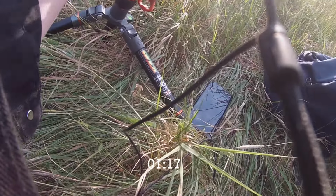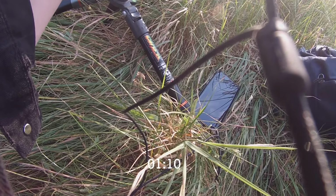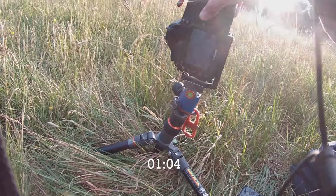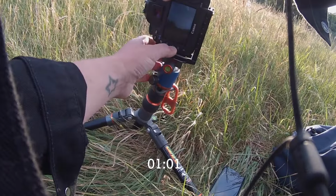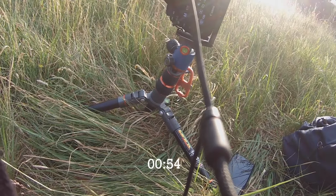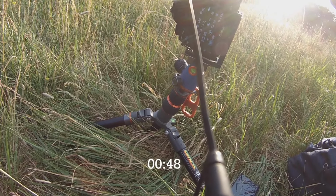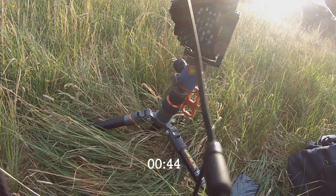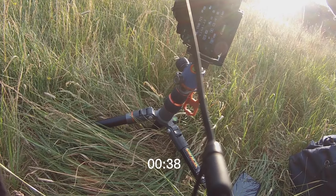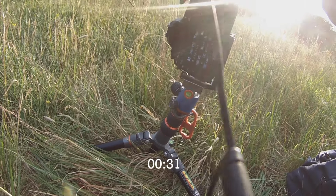Stick it on manual. So I'm shooting this at F4 on AV mode apparently, so let's just go to F4. I don't really want much depth, I want to have a bit of depth of field. Crank that. Let's boost the ISO to 100. And let's take the shot.